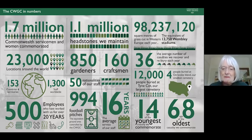The largest cemetery that we take care of is Tynecourt in Belgium, and the smallest is a cemetery with four casualties in it, which you'll see photographs of shortly. The youngest person we commemorate is aged 14, and the oldest is probably 68, though possibly 69. That's something that we're always finding out about.